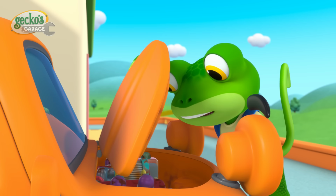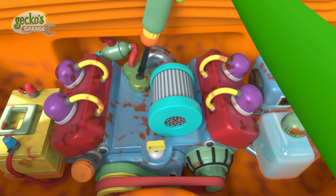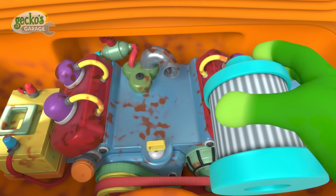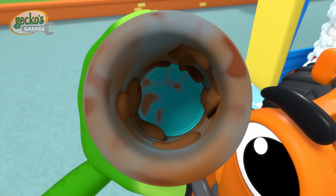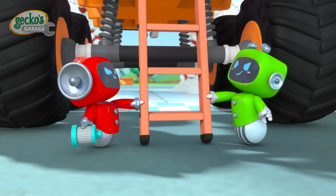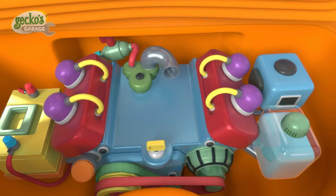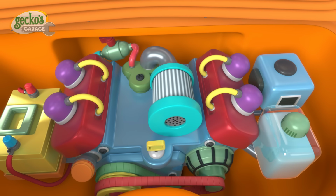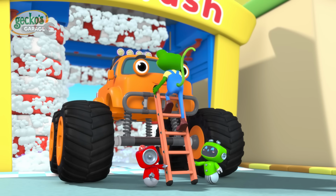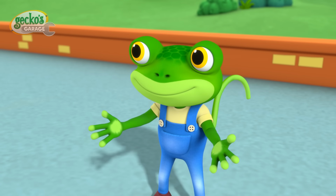The engine air filter keeps the dirt out, but too much mud brings problems about. Open the filter case to see what's in sight. It's full of thick mud. My guessing was right. In goes the new filter, retighten the screw, and now Max's engine should run like new. There you go, Max. Now you're as clean on the inside as you are on the outside.